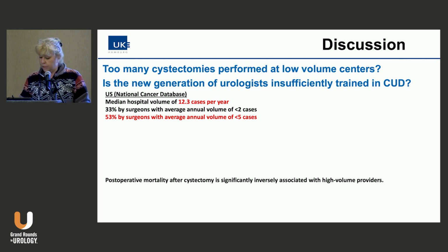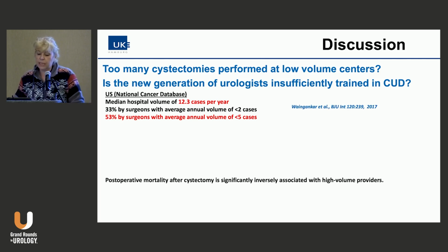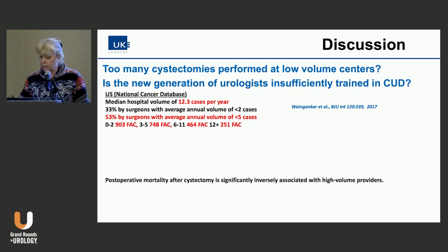And this is a little bit of an older study from the US, where you see that the median hospital volume is 12.3 cases per year. 33% by surgeons with an average annual volume of less than 2 cases, and 53% with an average volume of less than 5 cases. And there are some recent data that confirm that there was not much change. So you see that 1 to 2 cystectomies are performed by 903 facilities in the US, and more than 12 cystectomies per year are only performed by 551 facilities.